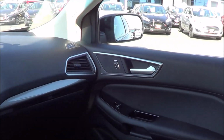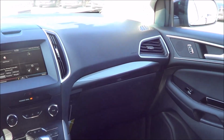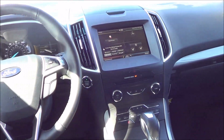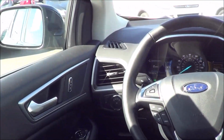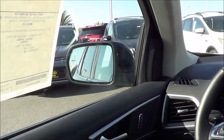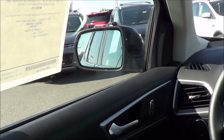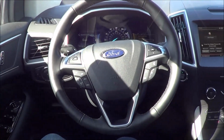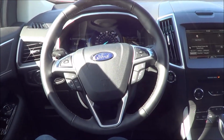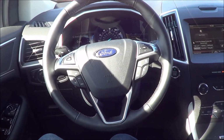Not to mention, this is a very, very comfortable riding vehicle, and it has a very supple ride quality, very, very comfortable. And it feels better than even some of Lexus's newer vehicles, which is pretty impressive. Much better than the Lexus NX crossover. So overall, driving the 2015 Ford Edge is certainly a treat.